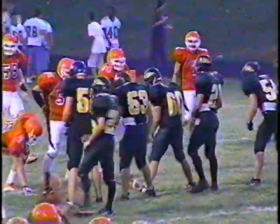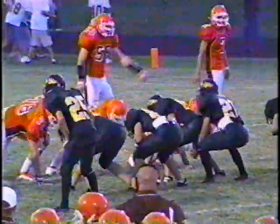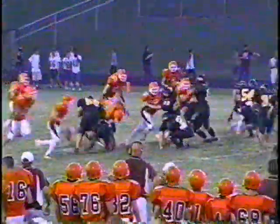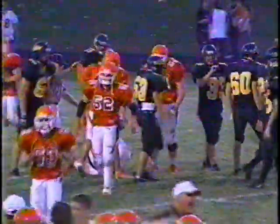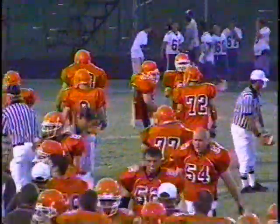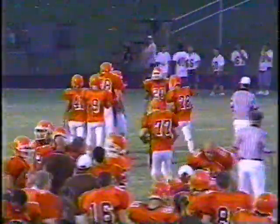Bulldogs first down and 10 at the Buckeye 16. Ball's loose. Buckeyes getting on it. Nelsonville-York says they have it, and the official agrees. Buckeye football. Buckeyes needed that. It's a good time out there by Coach Boston.